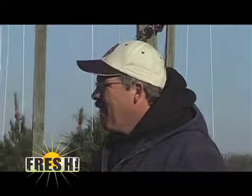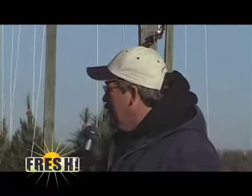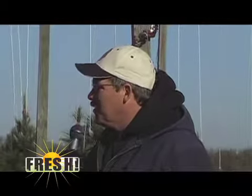How old are these trees that you decide are old enough to be taken home and enjoyed? The pine are approximately 8 years old, and the firs are 12 to 14 years old.